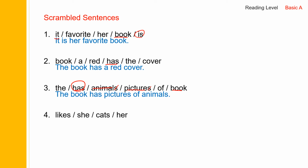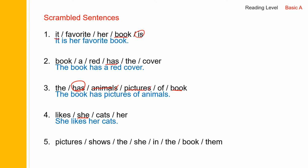Next one, she is the subject. She likes her cat. This one is simple. And the last one, okay, we have she. She shows, and then pictures, them. And we don't have to for them. So them is going to be indirect object. So she shows them the pictures in the book.